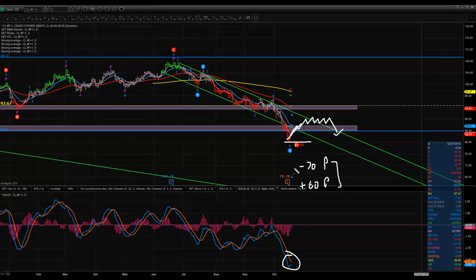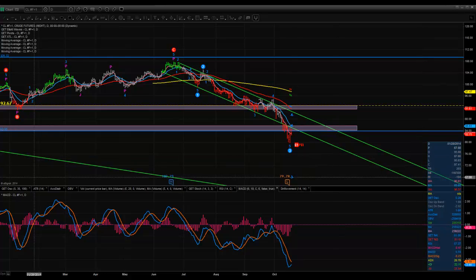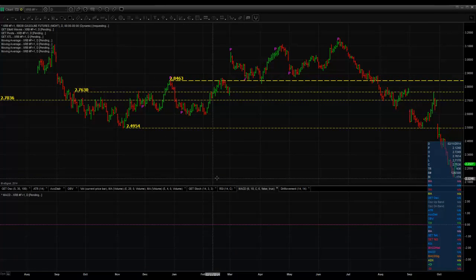It's just so oversold, it's not even funny. And then it's probably going to give us one of those kind of false moves, come back down, take this guy out, and then form some kind of interim bottom here before it decides what it wants to do next. So that's oil.